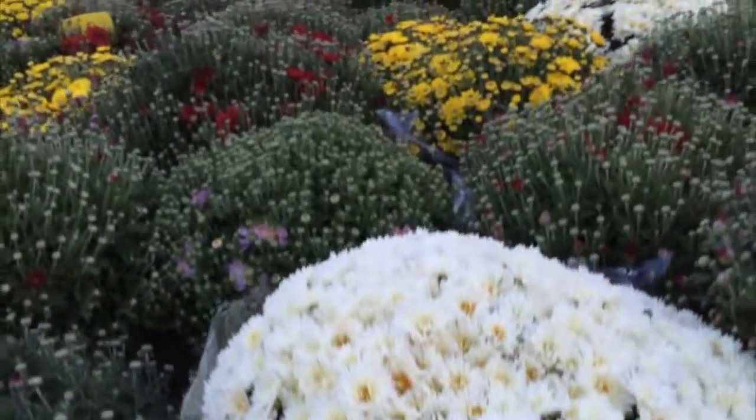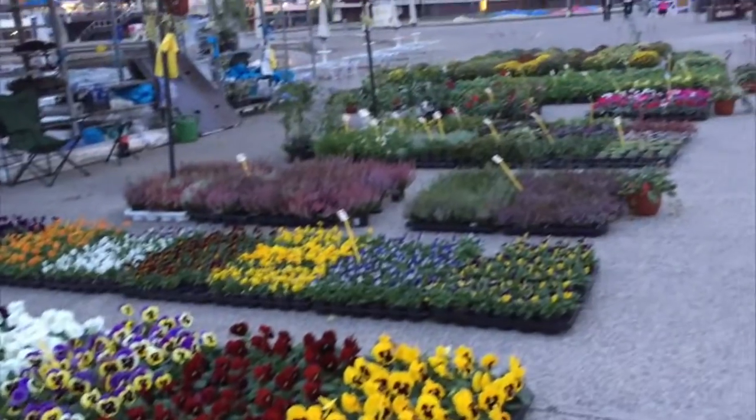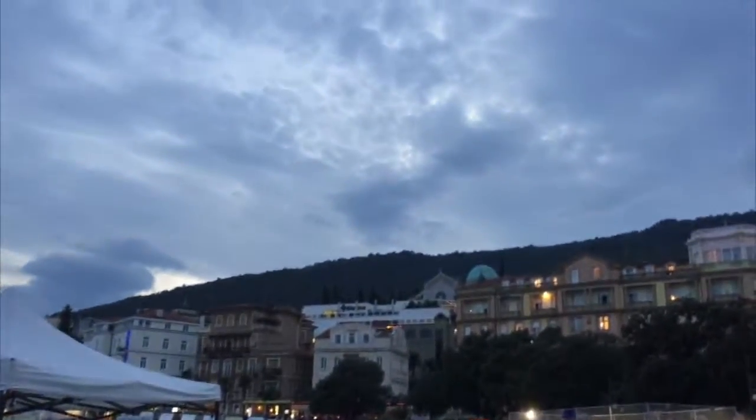Little daisy-like flowers. So then it was back to our wonderful house and playing Mexican train dominoes with our family, which is what we love. And that was the end of day 11.